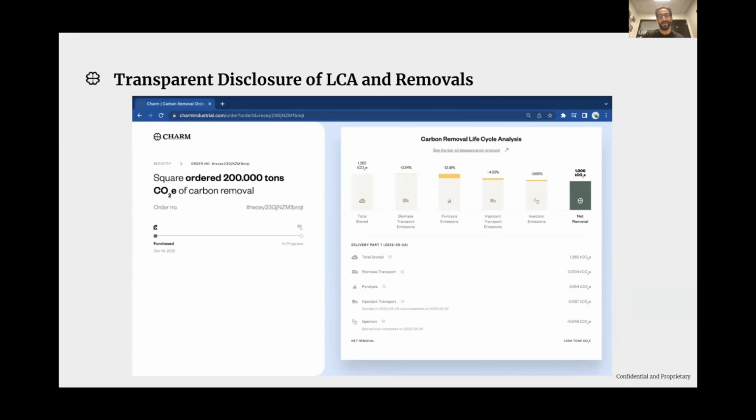So we're dedicated to fixing a lot of the issues that exist in the voluntary carbon market, where it's not very transparent, and there's some pretty bad quality projects out there that aren't really having a carbon impact. We want to flip that on its head and just be super transparent about how we're taking carbon out of the atmosphere today.